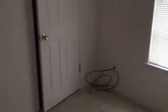The closet in this room, I mean, there's some paint touch-ups that need to be done, but I didn't see anything as far as major drywall damage or anything like that. Just, kind of looks like somebody kicked off their shoes in there a little too many times. But a good-sized closet and no obvious damage, as I said. It just needs some paint and some touch-ups.